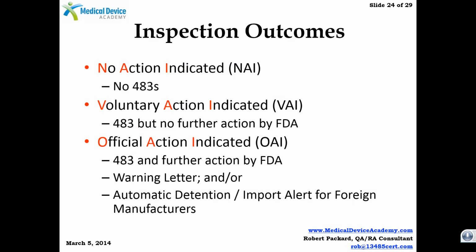The third possibility has much more dire consequences for your company because it's official action indicated. If the FDA inspector suspects that that might be the outcome of the audit, they're supposed to let the district office know immediately. They're not supposed to wait and finish the inspection. And depending on what kinds of things they're finding, they may invite other FDA inspectors to come help them, or they may take action immediately. They may take samples back with them. They may spend a lot longer there than they had planned on. You may get a warning letter. And another possibility, if you've already had a warning letter in the past and you're a foreign firm, you might be put under automatic detention.